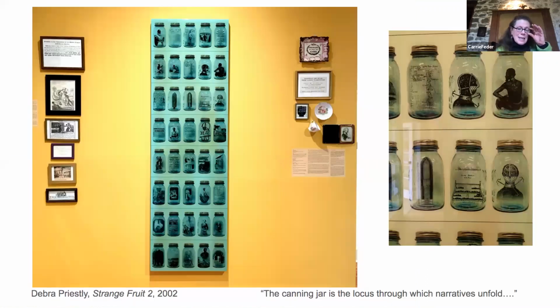The first painting in the area where I'm showing ephemera from the early anti-slavery movement is a painting by Deborah Priestley called Strange Fruit 2. And she writes, "The canning jar is the locus through which narratives unfold." This is such an interesting painting where within the canning jars are imageries from the transatlantic slave trade.